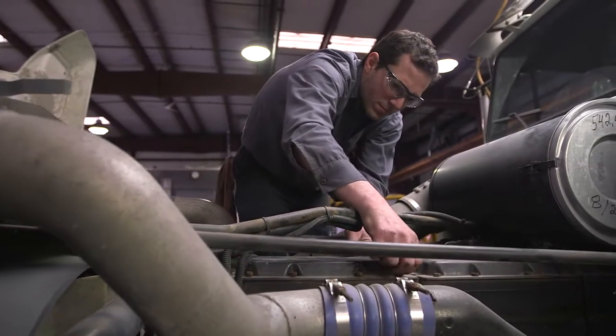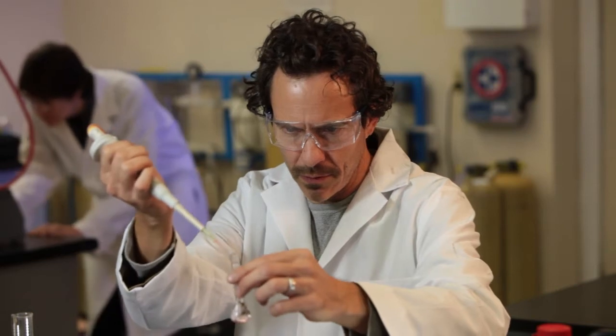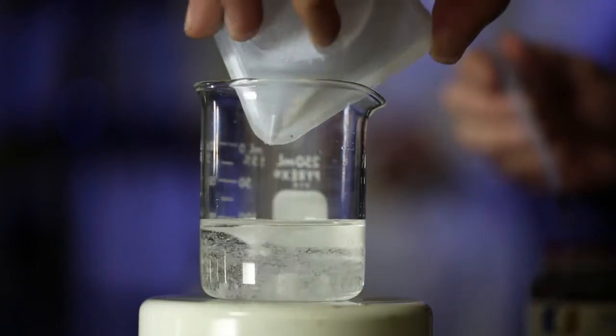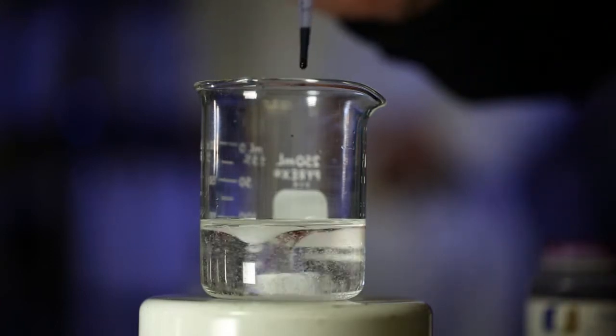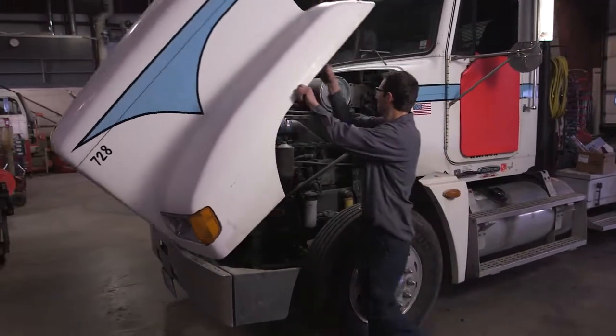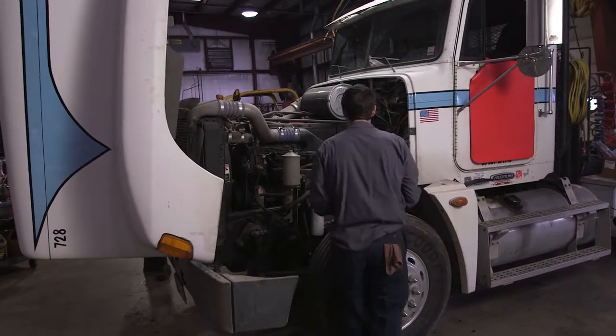An alternative to the addition of SCAs is to use a fully formulated antifreeze, like Fleet Charge. Fleet Charge stands out from the competition because of the unique blend and quality of its corrosion inhibitors that contains the SCA, or nitrite, at the proper level. Fleet Charge technology reduces maintenance and improves the operational lifespan of diesel engine components in heavy-duty vehicles around the world.